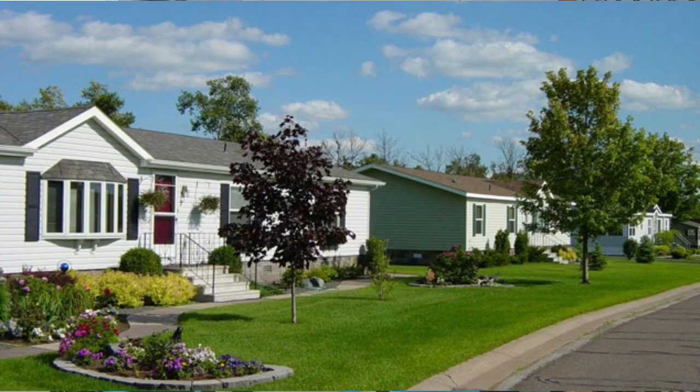Another pro for a used manufactured home would be that it's already in an established neighborhood. For example, it's already in a manufactured home park, or it's on its own private property. In most cases, it's also already close to schools, restaurants, banks, and shopping centers, to name a few. So it's already established in a neighborhood in most cases. So that's another pro for a used manufactured home.